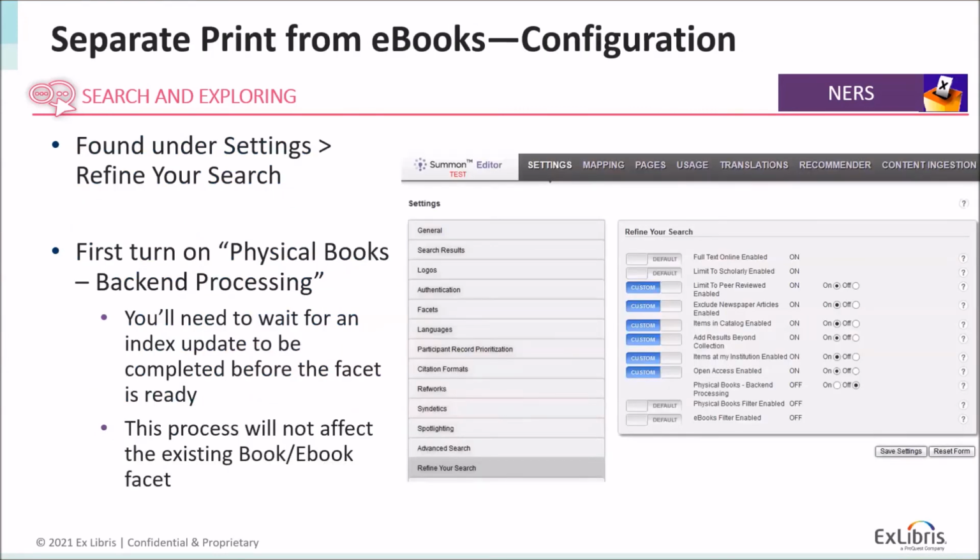If you haven't already, as I mentioned, you have to configure this for your site before it will take place. There's a process where we'll do this calculation as part of the index update. So you're going to need to turn on that backend process, and you're going to need to do this in production. So you go into the settings area of Summon, the backend. You go to refine your search. And then right here, you'll find the backend process for physical books. Switch that to on, click Save Settings. And then that will be set up so the next time the index is run, it will take effect.